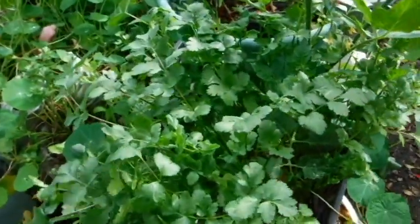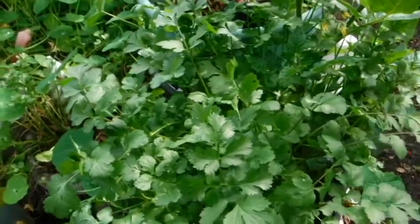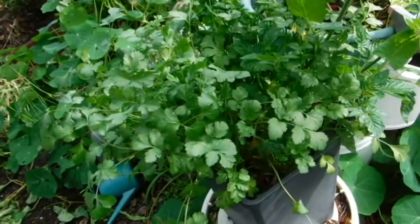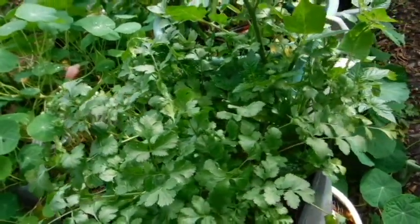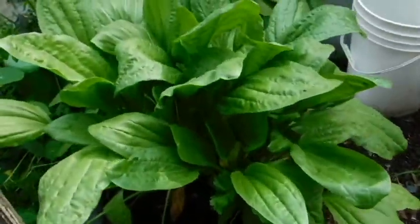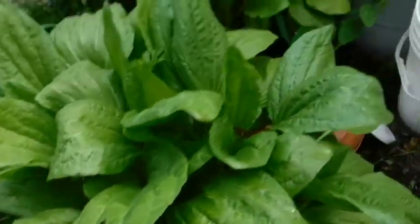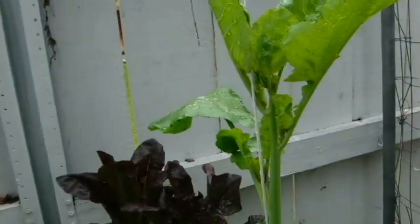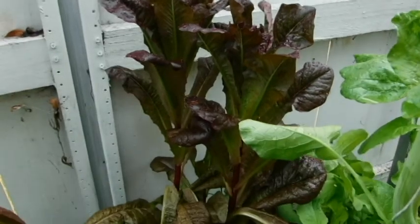Did you know that you can freeze cilantro? I take it and wash it, dice it up, put it in milk and slowly warm it, then freeze it. The only way I have found to keep the flavor is with milk. More plantain, chicken feed, nice big pieces, nice big leaves. And this is a radish. I'm saving the seeds, or I'm going to let it bloom. And would you believe that red lettuce still isn't bitter?